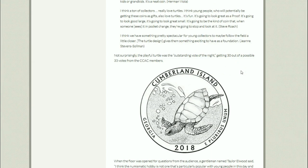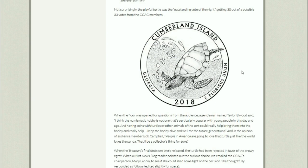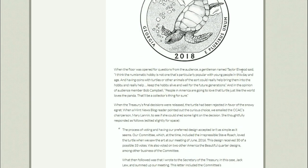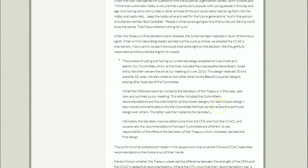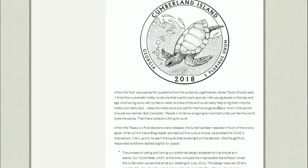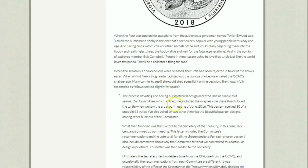So it got 30 out of 33 votes from the CCAC members, overwhelming support. And the article continues along here, but look at that design. It's just spectacular, and there's a lot of detail. It's simplistic, it's to the point, great composition. It's got everything that I think would really invigorate the series and probably get people to collect the America the Beautiful series. For sure, it's a great design, and even if you don't think it's a great design, at least it's something different. And we're going to follow up on that in a moment.